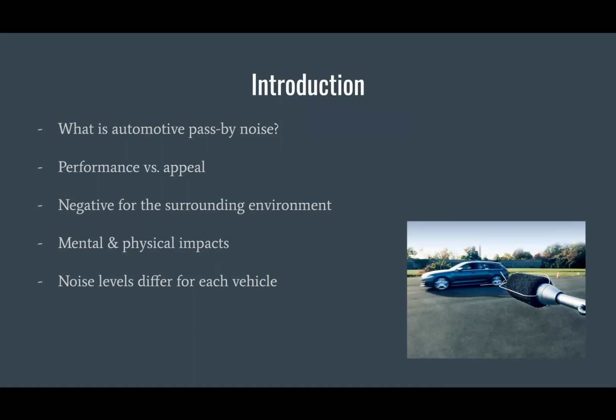In high traffic areas, the noise from all the vehicles accumulates and can have negative impacts on our environment. Exposure to excessive noise for a long duration can lead to mental or physical health problems. For this reason, pass-by noise limits are established for each vehicle to assure that the noise levels remain low.